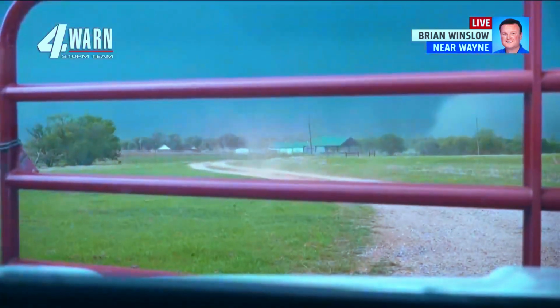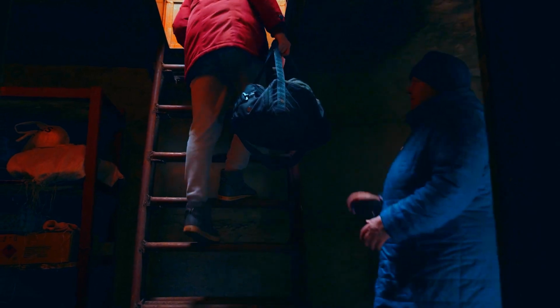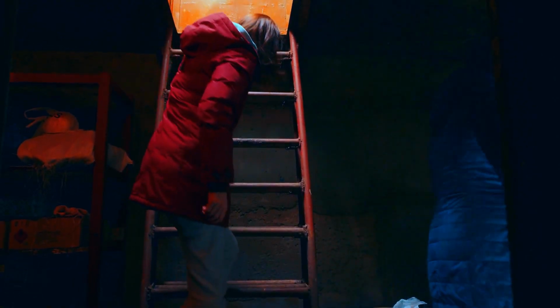First, stay informed. Keep track of the hurricane's progress through news and weather reports, and sign up for emergency alerts from local authorities. Second, create an emergency plan. Prepare an emergency kit and know the best places to shelter both indoors and outdoors.